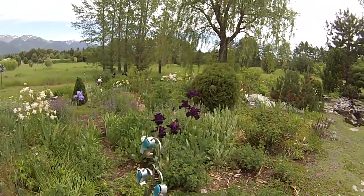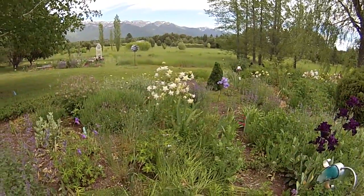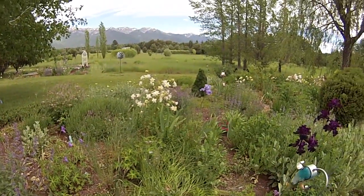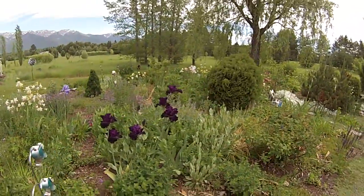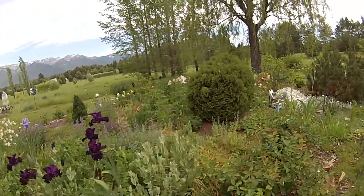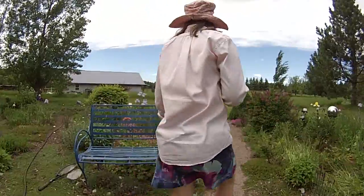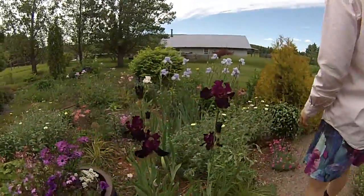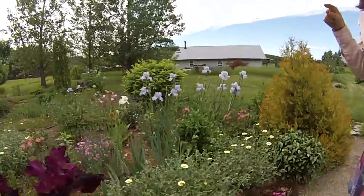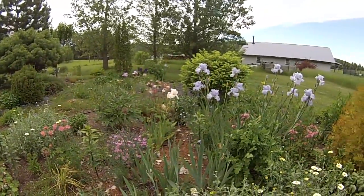We've got some columbines working their way. They were planted over by the willow. My mom actually gave me some of those when she came out to visit once. They've just been spreading happily. Got some more pretty iris, and got some new plants that will bloom in the fall later.